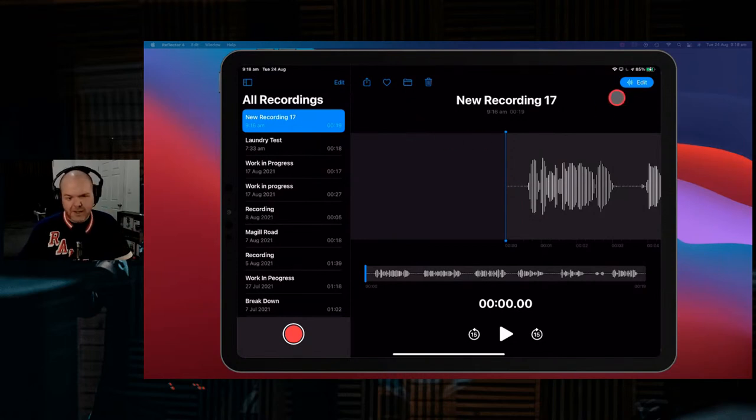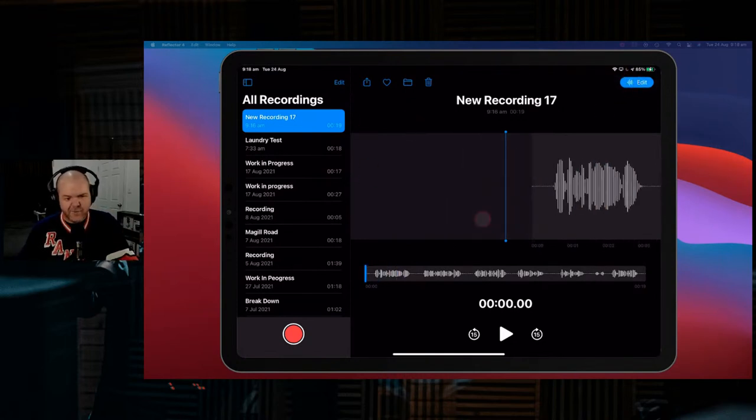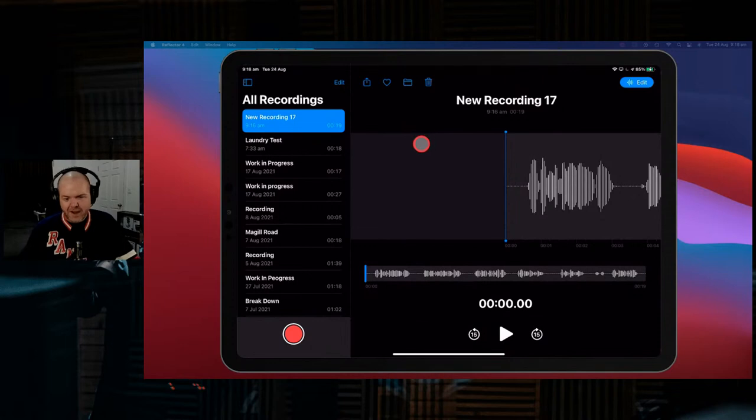So number one is that we can go to edit. So we can just play it straight from here. In fact, before we play back, I'm going to plug in through my audio interface, so that we can hear the audio in the proper quality as you would hear it coming out of your device. Obviously, you can use headphones, or the built-in speakers, or whatever you like. All right, we'll plug that in.